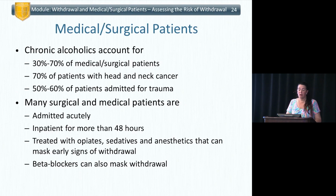So we know that chronic alcoholics account for anywhere between 30 to 70% of med-surg patients, 70% of patients with head and neck cancer, and 50 to 60% of the patients that are admitted for trauma. So again, needless to say, it's extremely important that we assess for alcohol withdrawal risk because many of these patients are admitted acutely. Many of these patients stay inpatient for more than 48 hours. And we have a lot of challenges because many of these patients are treated with opioids, sedatives, and anesthetics that can mask early signs of withdrawal.